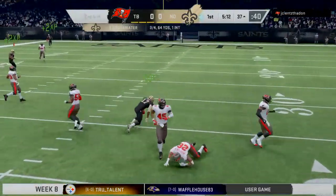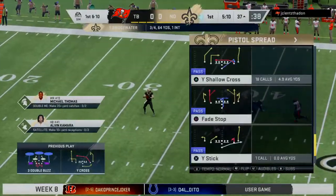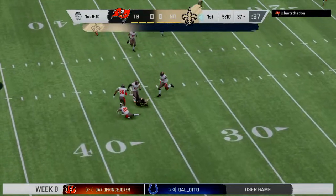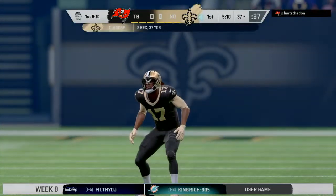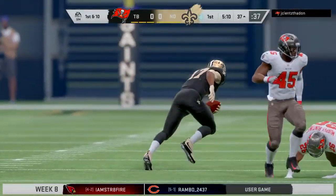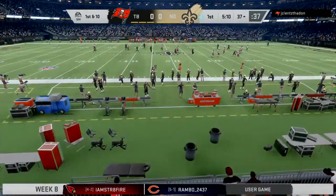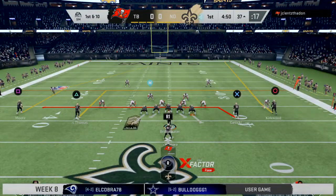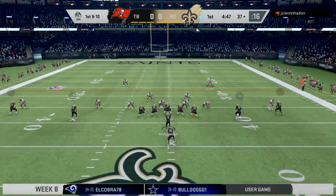Out of the gun, Bridgewater. And he's got the hook up to Moore. And this is going to lead to another first down as the tackle's made at the Bucs 37. And the Saints, first down. First and 10 at the 37-yard line. So from Buccaneer territory now, it's first and 10 at the 37-yard line.